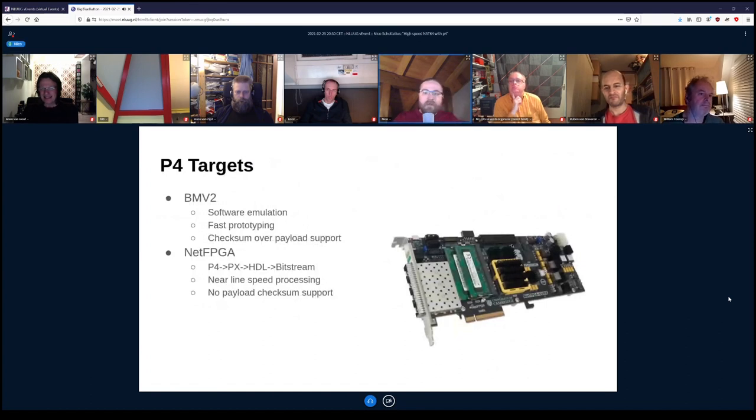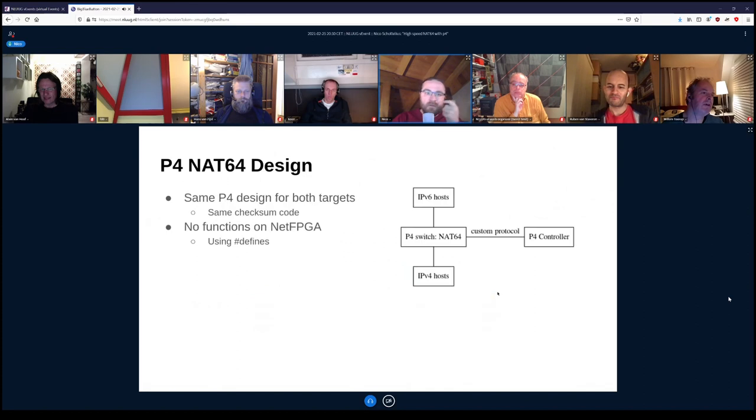But again, I used the NetFPGA card for my implementation, and it works, but it's not the easiest one. In general, looking at the NAT64 design in P4, I tried to have the software design as near as possible to the hardware design. Another remark: compiling in software takes maybe 30 seconds maximum. Compiling for the NetFPGA takes around 4 to 6 hours. Just putting this in context.